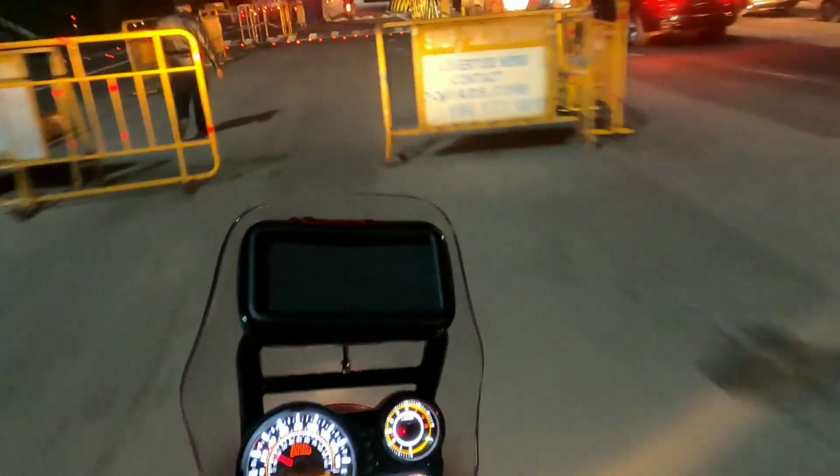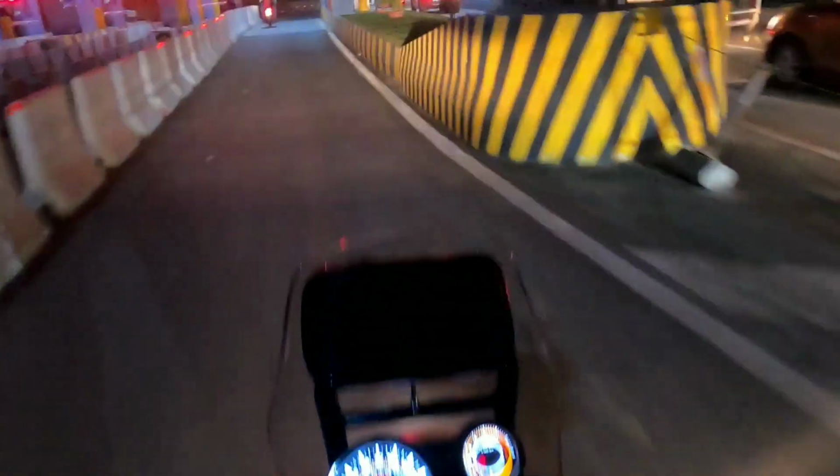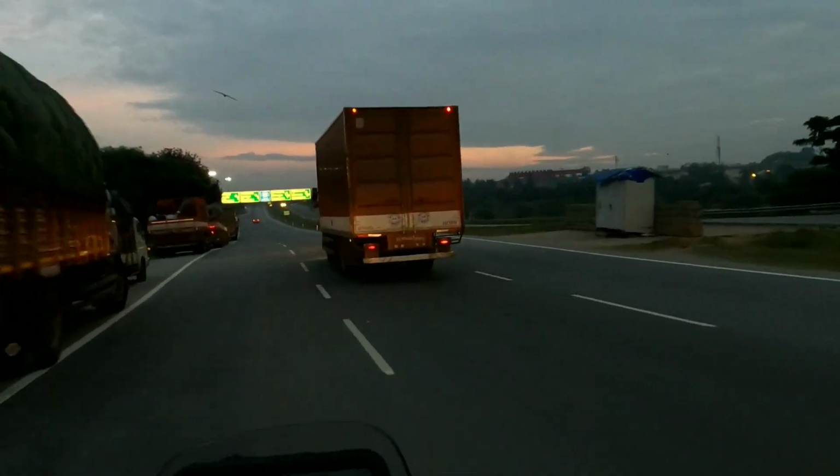I'm in Electronic City, nice road entrance. It's 5 in the morning and I'm heading towards this place called Mandaragiri Hill, which is also called Basadi Betta by the locals. I love early morning rides.